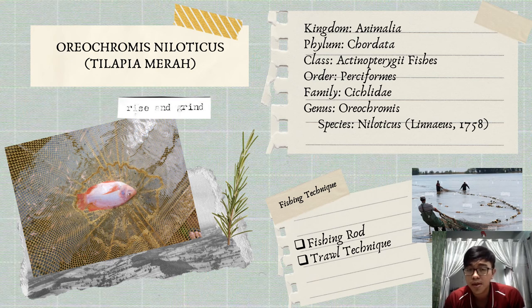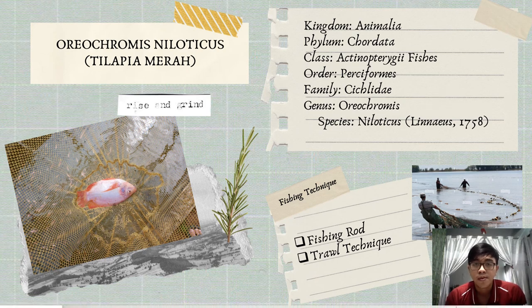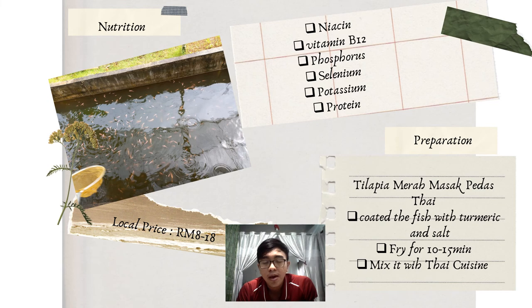Tilapia merah also can be bred, and usually is bred in earthen ponds or concrete ponds. For the concrete pond, it requires a water pump and air pump setup to supply the fish with continuous oxygen. Tilapia merah is also rich in niacin, vitamin B12, phosphorus, selenium, potassium, and even protein.